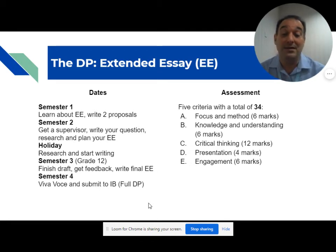We need these extended essays finished in semester 3 so that they can be graded and we can start giving predicted grades to universities that are more accurate. In semester 4, we do a viva voce, which is an interview with the supervisor that students can show their understanding of the extended essay that they wrote. And then extended essays for the full diploma program are submitted to the IB. Extended essays for UDP are marked in school, and those grades are added to school completion certificates.